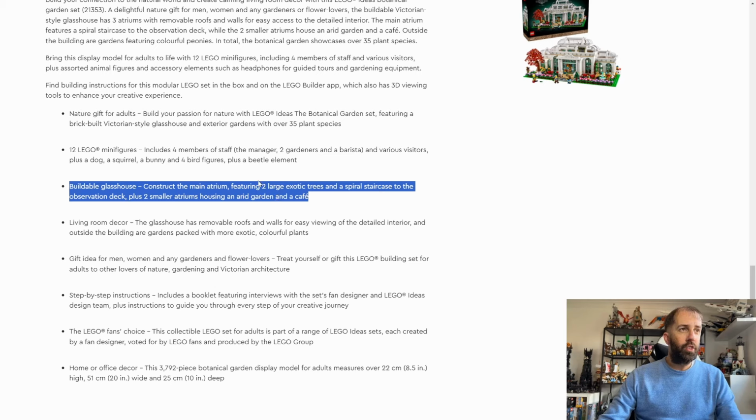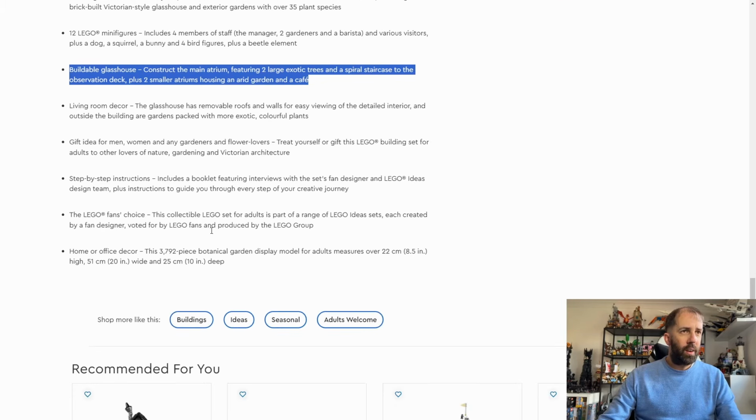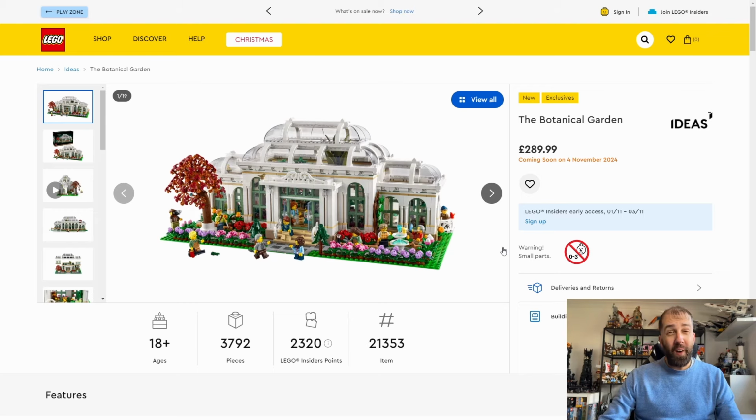Buildable glass house, construct the main atrium featuring 2 large exotic trees and a spiral staircase to the observation deck, plus 2 smaller atriums that we just read there. So look at the dimensions. So it measures over 22 centimetres high, and a rather impressive 51 centimetres wide and 25 centimetres deep. I have to say I'm far more impressed with this than I ever expected to be. I think Lego have absolutely knocked it out of the park with this design.